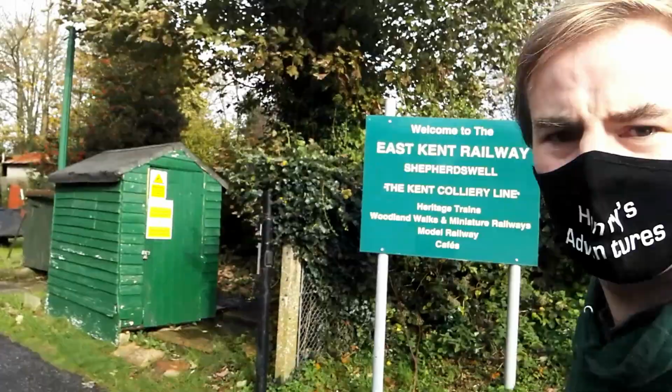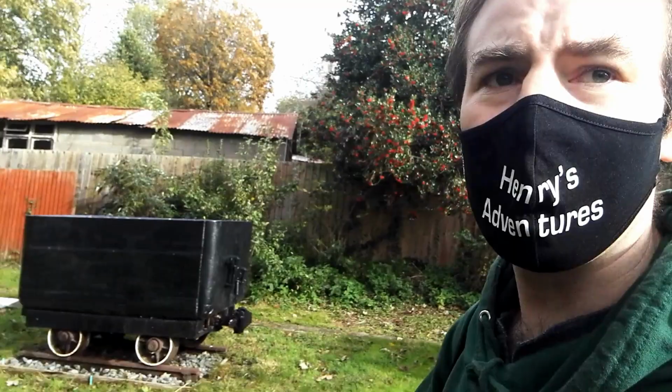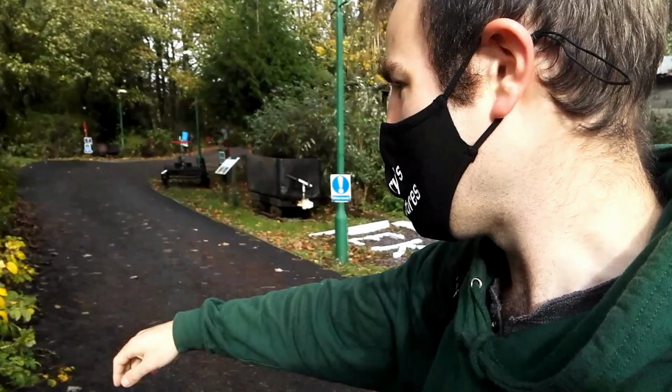Go and ride the East Kent Light Railway. Never ever been here before, so as I record this video, I am seeing it all for the first time. Interesting here, we have a few narrow gauge wagons. Must be a nod to the line's collieries which it served. I believe there used to be a big goods shed here. From looking at an old picture, somewhere around here there had been a goods shed.